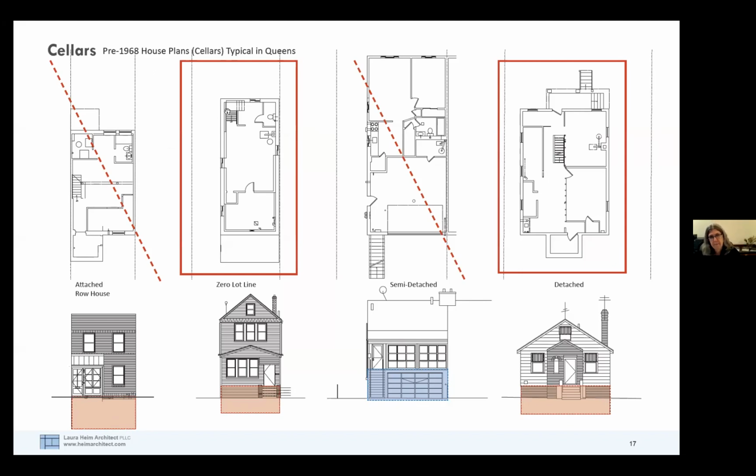Next, there was one of the zero lot line house. You can see here's the cellar. It's definitely more than, it's close, but it's more than half below grade. And this one we're going to look at in more detail later.